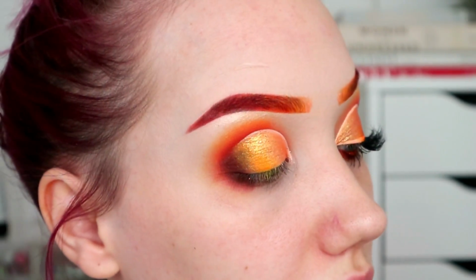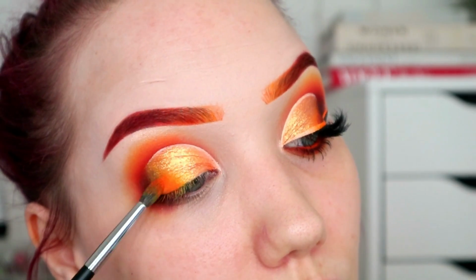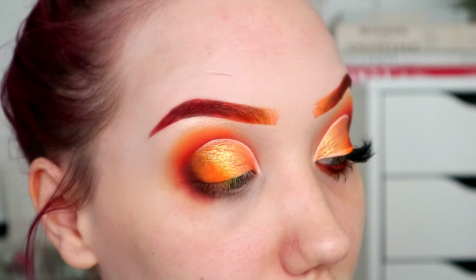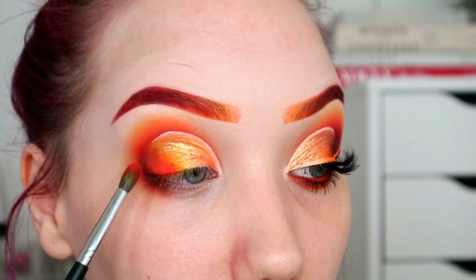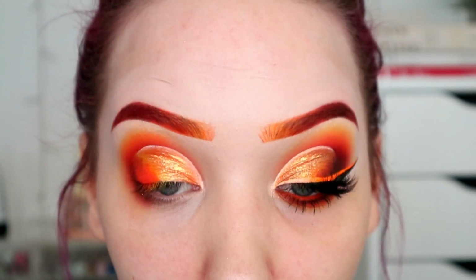I find these kind of colour schemes very easy to blend for some reason. And it usually just looks quite seamless on its own. And a bit of red. Also, these are maybe a bit more kickbacky than I thought they would be, but that's really not a problem.